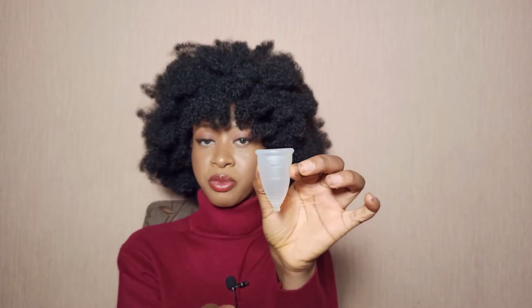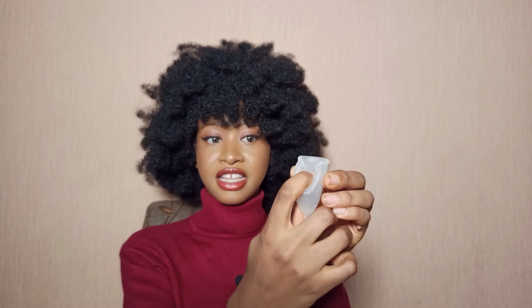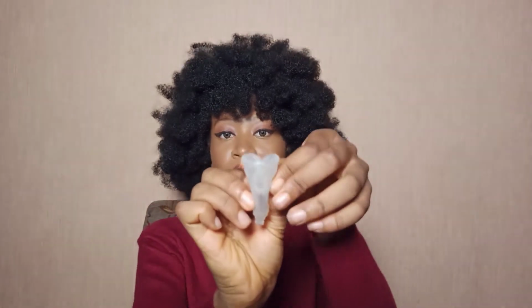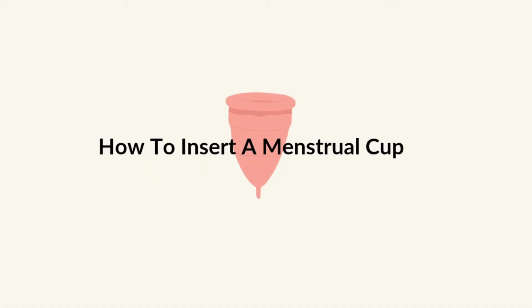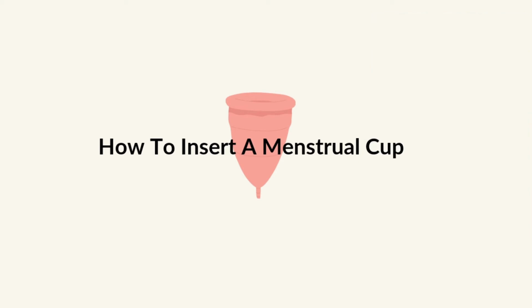So hold the cup, right? Take your fingers like this. So when you fold it in, this is what the cup looks like. So as it is like this, you can then insert it in. Quickly, I forgot to mention, in order to get a comfortable position for inserting this cup, just go to your toilet, close the toilet seat, keep one leg on top of it so you'll be able to properly reach your vagina, or you can just keep one leg on top of a chair around your house.